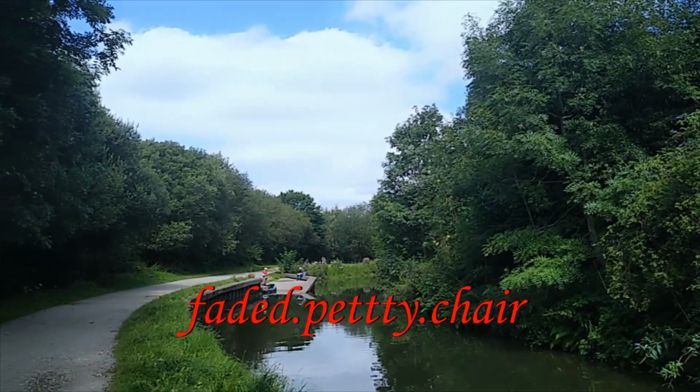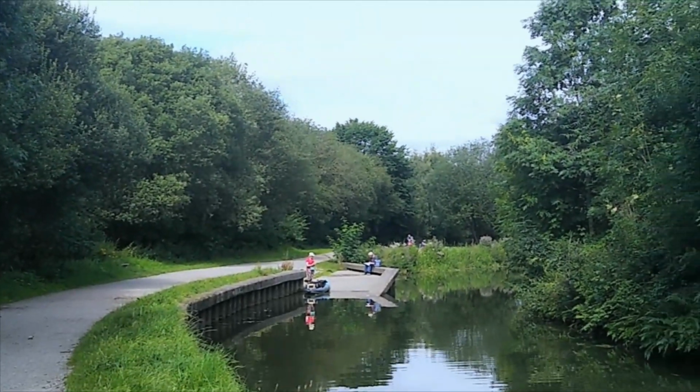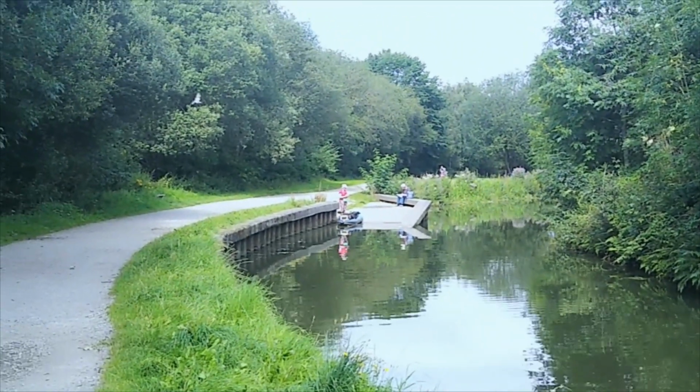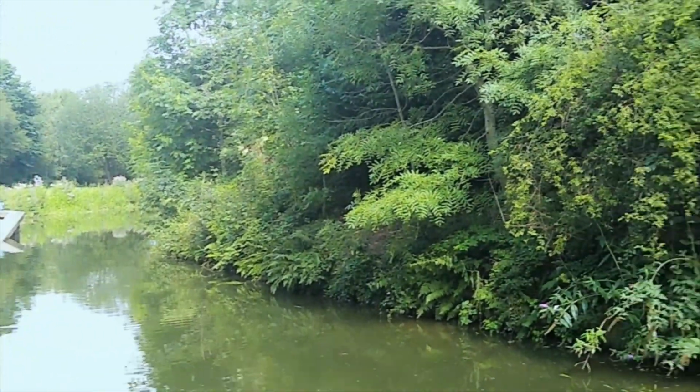So we're here at Tapton Lock. There's a slipway just there where Kath is now. If you can see that, there it is, just there. We've just seen a kingfisher in the trees there that flew off. Again, unfortunately, it was far too quick for the camera.